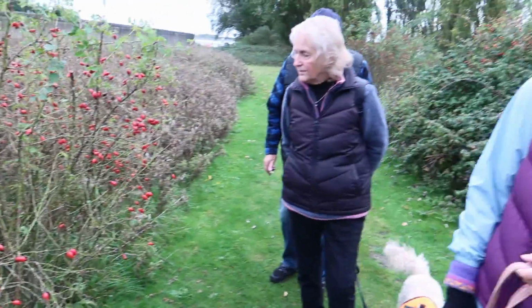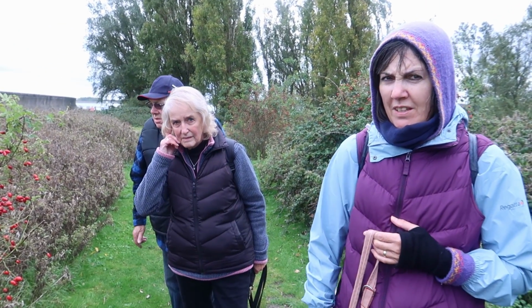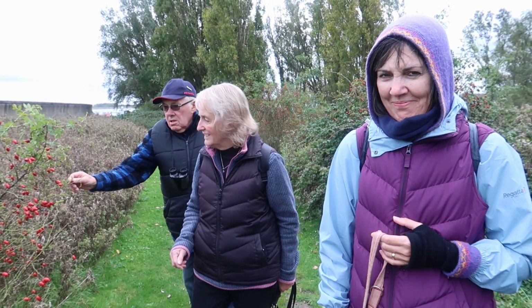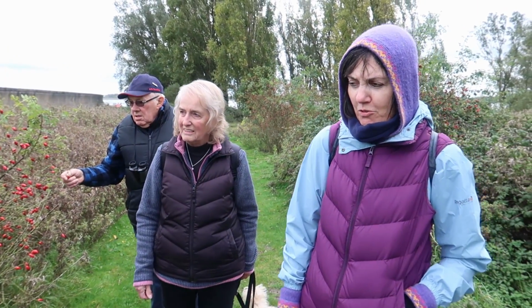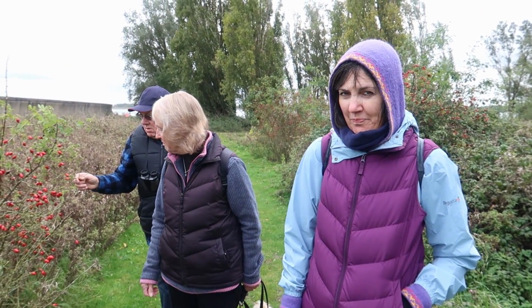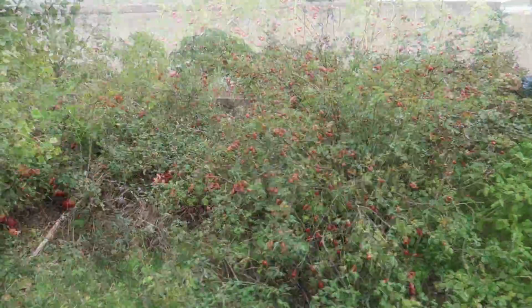We think they're rose hips, don't we? Yeah, definitely. There's a rose bush. Oh, is it? I'll give it away then. Rose hip jelly you can make, apparently. Can you? It's full of nutrients. Wow. Want to pick some? More rose hips.